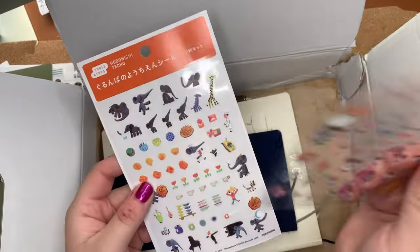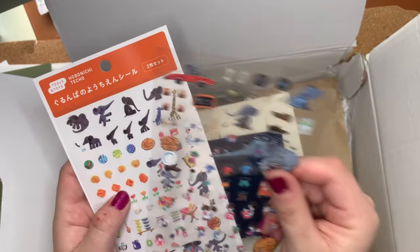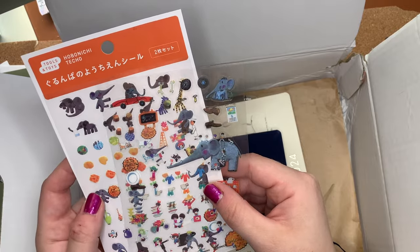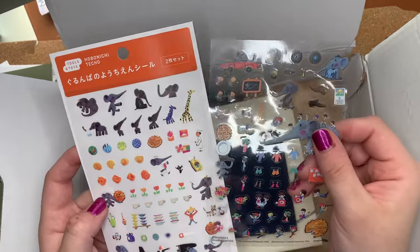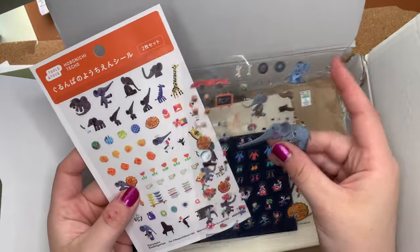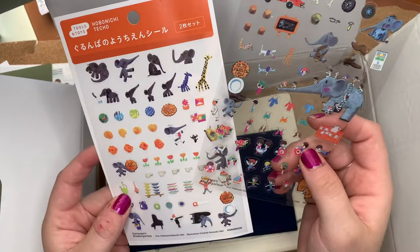And then I also got Grandpa's kindergarten stickers, because from my understanding, Grandpa is a beloved Japanese children's book character, and I wish we had it translated into English so I could read it, but I don't think it is. But I found the illustrations to be really charming, and as a children's librarian, I read a lot of picture books that you wouldn't expect me to be reading, so I have an appreciation for some children's book illustrations, and I found these really, really adorable.